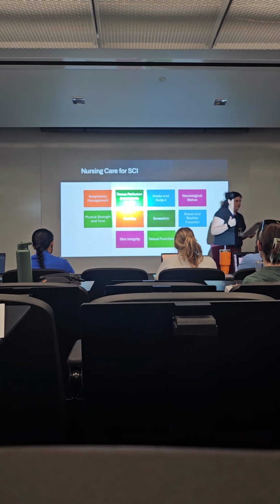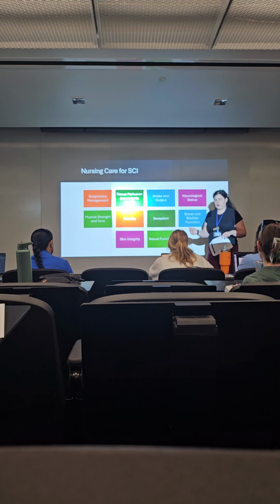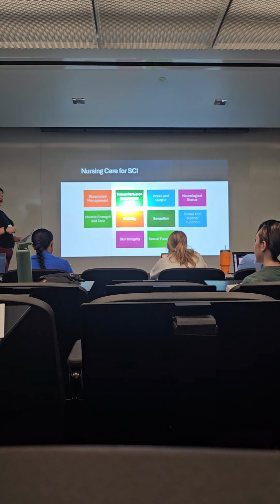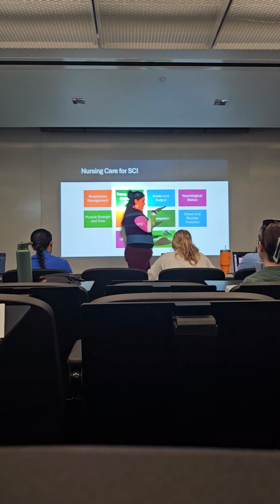And if I have spastic muscles, what's going on with my skin? What am I at risk for? Well, with flaccid, I'm more worried about pressure injuries. I can't feel it, and it's just sitting there, right? With spastic, it's a lot more of that shearing, because I'm rubbing against the bench.